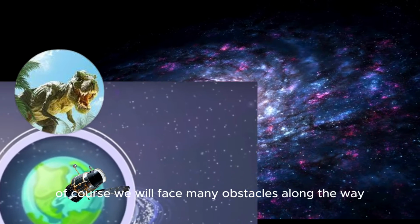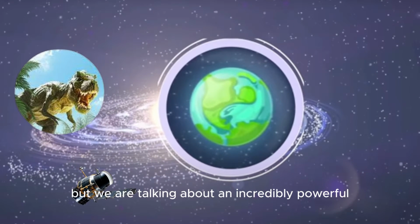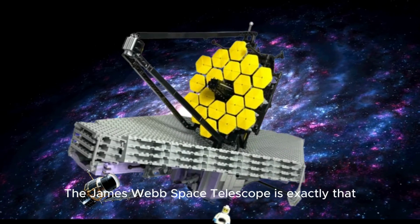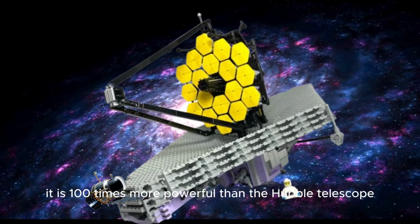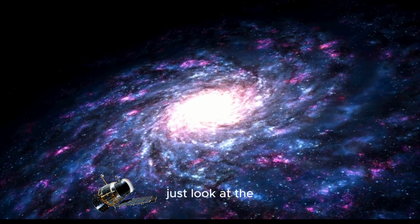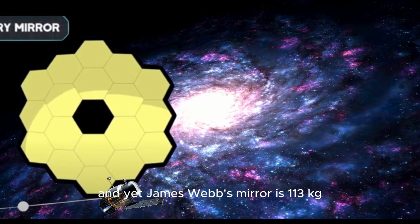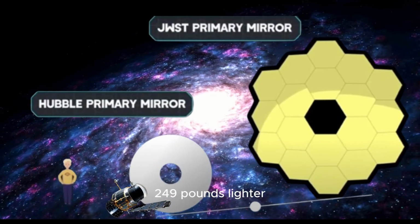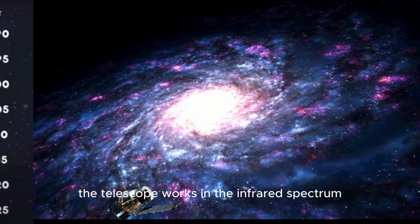On our planet, of course, we will face many obstacles along the way, but we are talking about an incredibly powerful telescope, right? The James Webb Space Telescope is exactly that. It is 100 times more powerful than the Hubble telescope. Just look at the comparison of the sizes of their primary mirrors, and yet James Webb's mirror is 113 kilograms, 249 pounds lighter. The telescope works in the infrared spectrum.